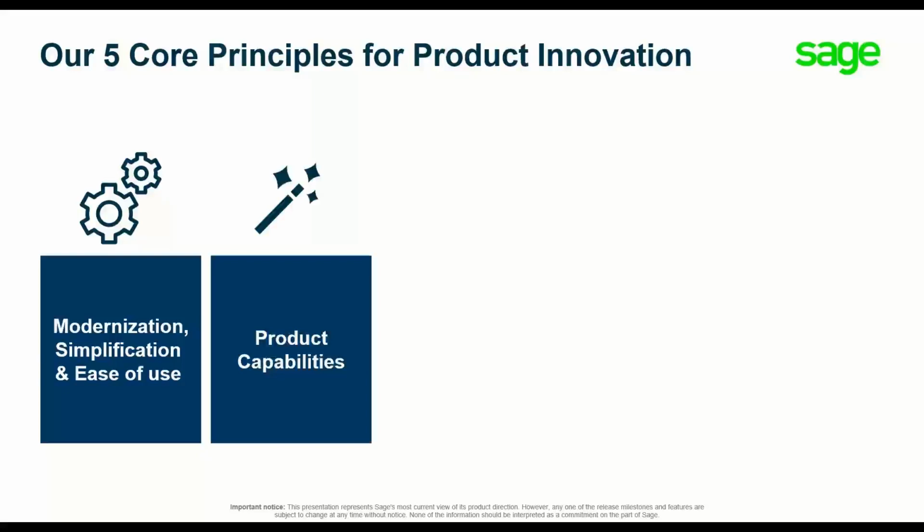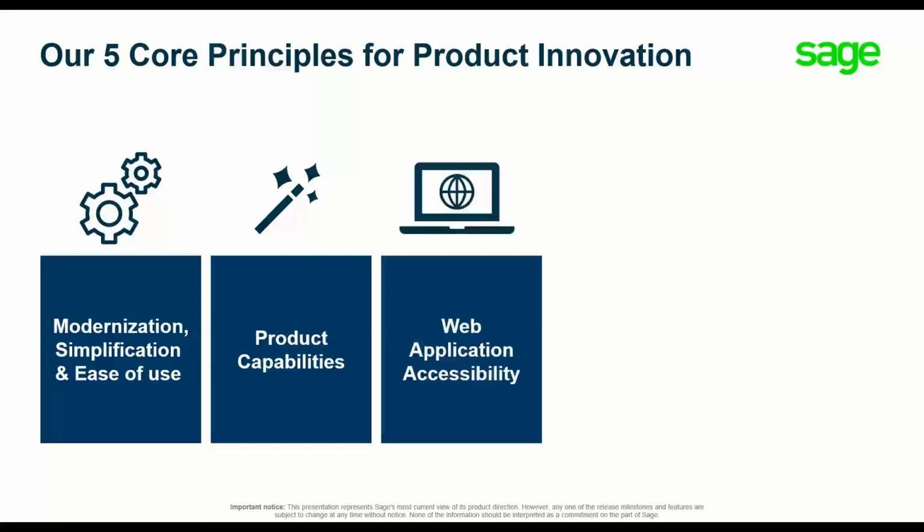Product capabilities is our second core principle. In each release, we strive to address a number of enhancement requests that will add value and address ease of use, and we will also continue to identify and implement strategic payroll improvements. Third will be web application accessibility. In 2022, we will begin migrating our existing core HRMS screens to the web platform, which will upgrade the technology, provide improved performance, and increase the longevity and scalability of Sage HRMS. This will be delivered in phases throughout 2022 and early 2023.